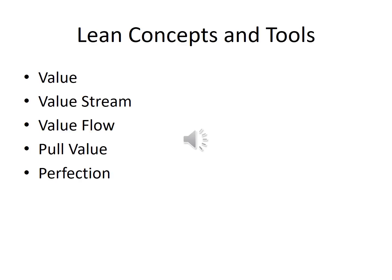And closely tied to Six Sigma is this lean concepts and tools. Again, value, benefits over cost, or something the customer would pay for. Value stream, how stuff the customer will pay for, how you add it throughout the process, how it flows through the process, and let the customer pull it out. And you've got to believe that it's perfect. There's an ideal out there that's achievable.